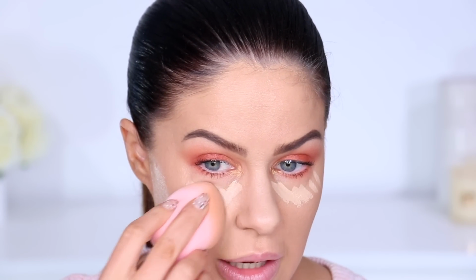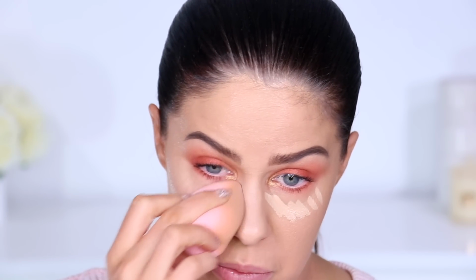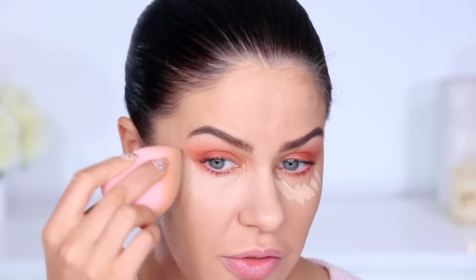It's actually blending out really easily. Oh my gosh, I've been so impressed with all these products so far. The drugstore is killing it with makeup at the minute. Like, seriously, I do recommend. It's really brightened the under eye area. It's really corrected. It was so easy to blend out. I really like that concealer.